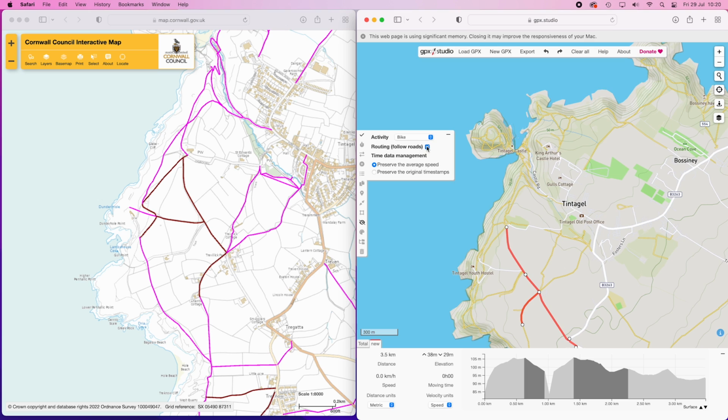I'm going to turn off routing for a minute, just because I think it's resisting going down this one. So now we have to do more dots to make it follow. And then we come back on ourselves to here. Okay, and then we'll turn that back on. And then we're going to go back over our existing route up here. And then this is a normal road, so that's fine.